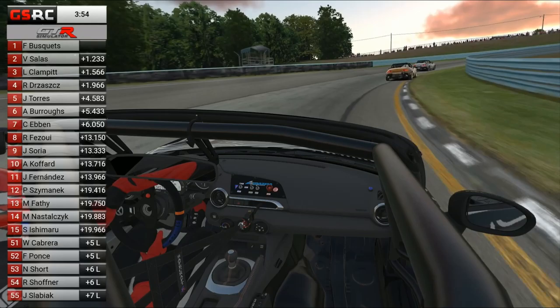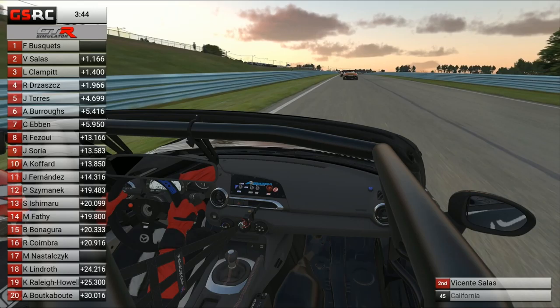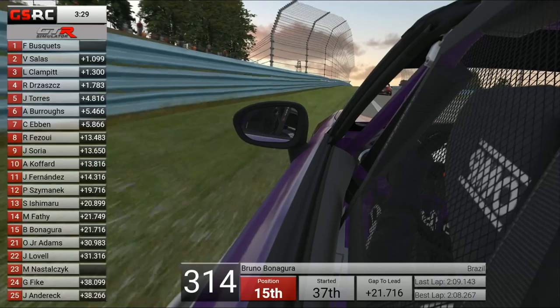Two guys I want to give a shout out to here real quick. Alex Cofford in 10th position. He is up 19 spots from the start of this race. Miroslav Nastic, Bruno Bonquera, he's up 21 positions, up to 16th. He started this thing in 37th. So two guys that have made some big moves in the process of this race. So give a shout out to those guys before we go into the final laps here.